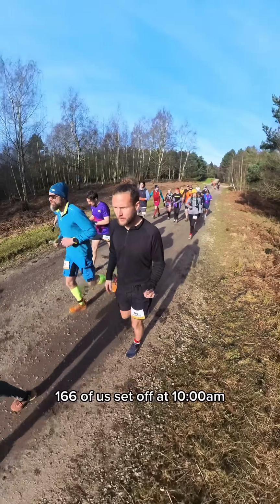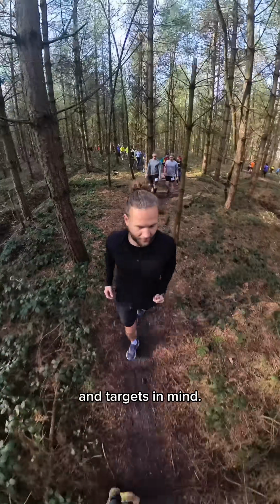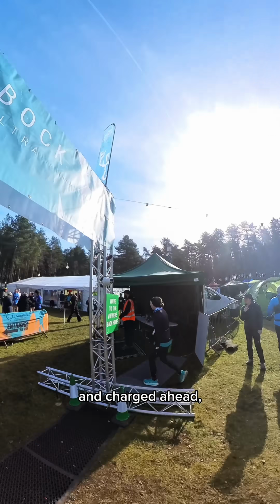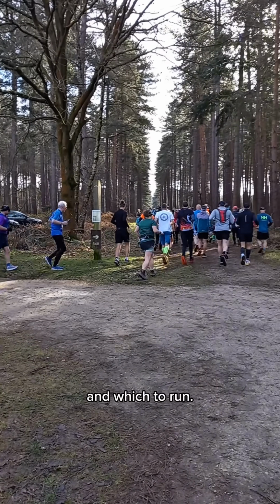166 of us set off at 10 AM and it was clear from the very first yard that everyone had their own strategy and targets in mind. Whilst a couple runners broke from the group and charged ahead, the majority of us took our time, assessing the route, working out which parts to walk and which to run.